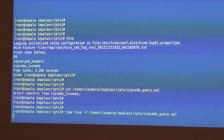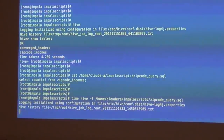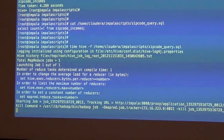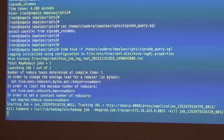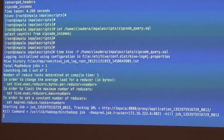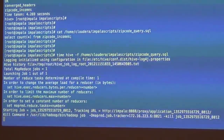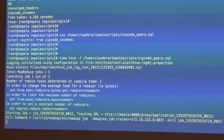If I run the query in Hive, using time to measure how long it takes, basically this is reading the SQL statement from the file, transforming it into, in this instance, one MapReduce job, and submitting it to the Hadoop cluster. It's not a cluster because it's just one machine running on the laptop. And then it executes the MapReduce phases and returns the results back. I ran this earlier on and it took 30 seconds.